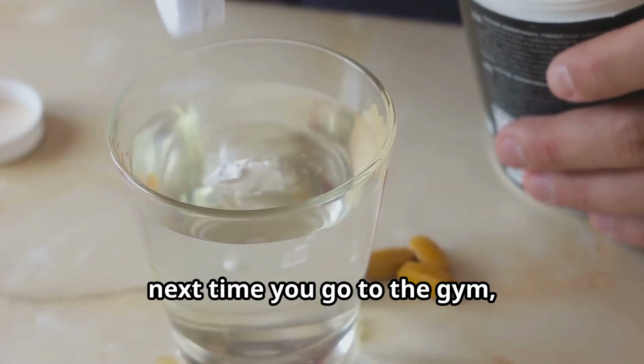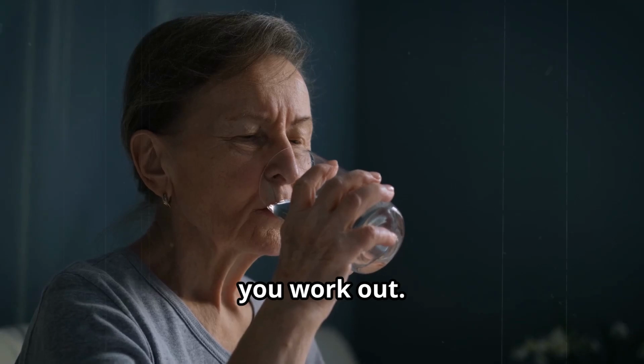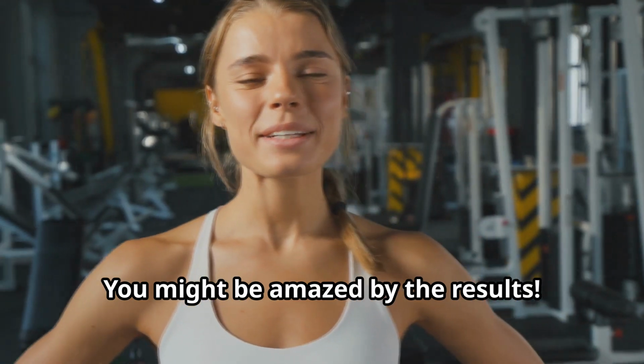So, next time you go to the gym, try mixing a teaspoon of baking soda with water and drink it about an hour before you work out. You might be amazed by the results.